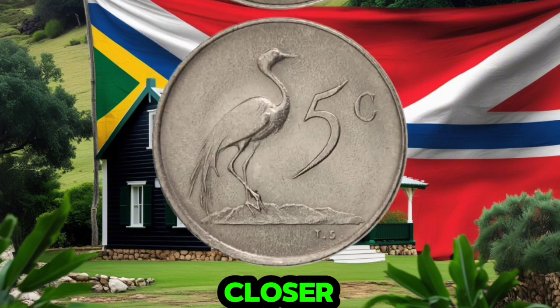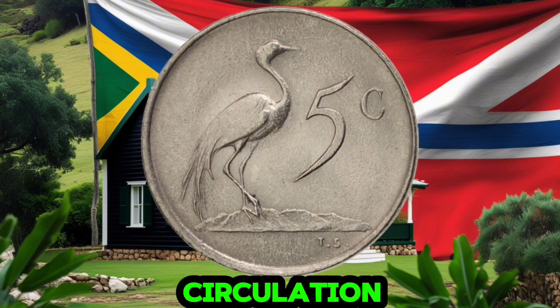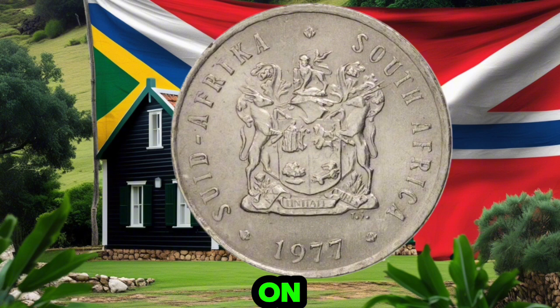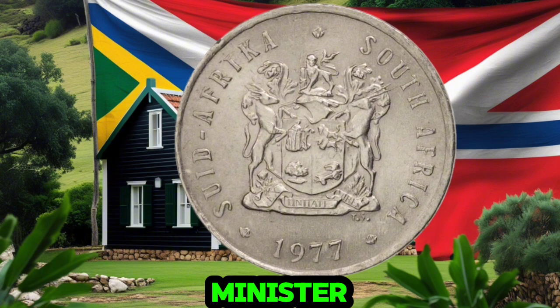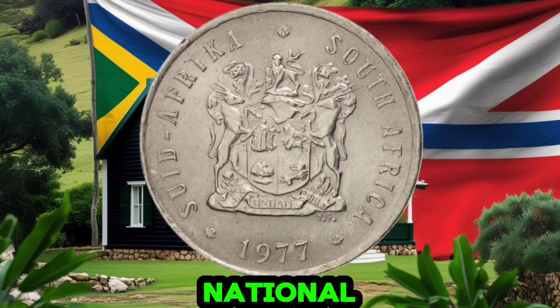Let's take a closer look at the 5 cents 1977 coin. This coin was initially minted as part of the normal circulation coins, meant for everyday transactions. It features a simple yet elegant design. On the obverse, we see the portrait of South Africa's then Prime Minister, Jan van Riebeeck, while the reverse depicts the iconic protea flower, South Africa's national flower.